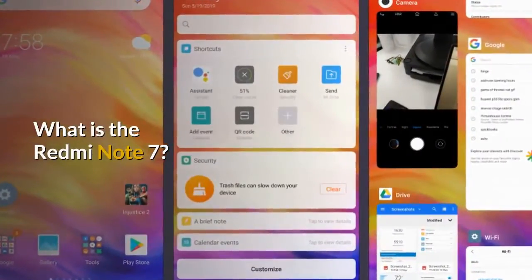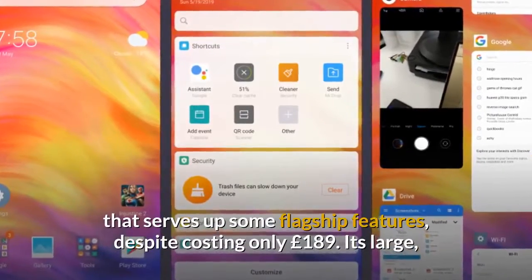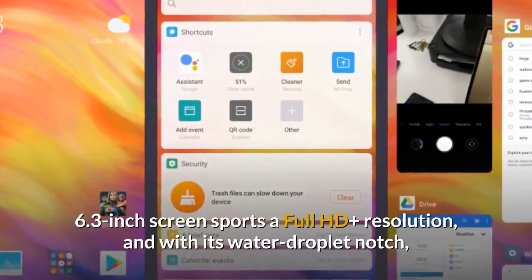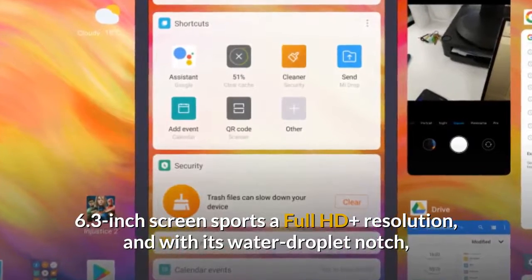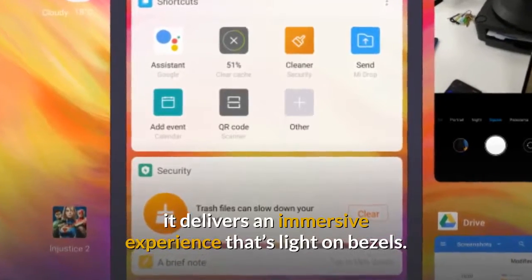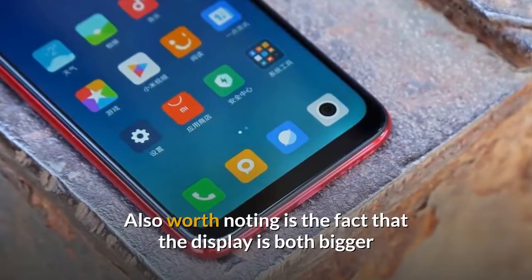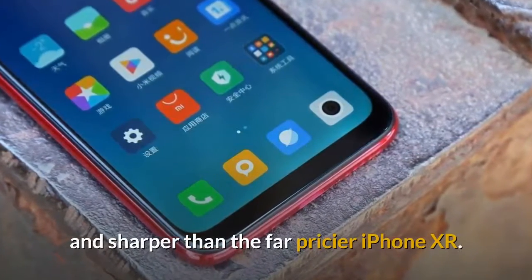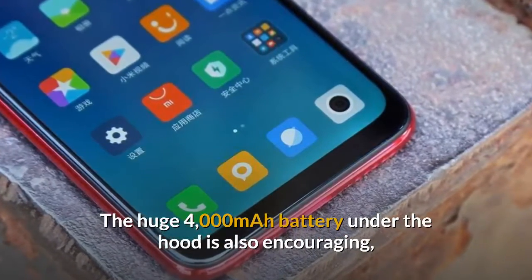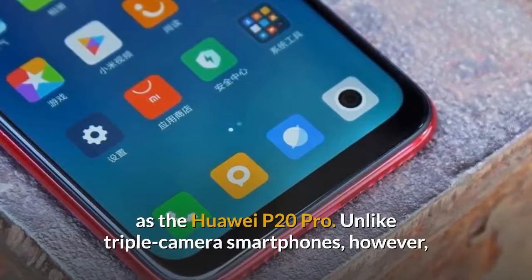What is the Redmi Note 7? The Redmi Note 7 is an affordable mid-range handset that serves up some flagship features, despite costing only £189. Its large, 6.3-inch screen sports a full HD+ resolution, and with its water droplet notch, it delivers an immersive experience that's light on bezels. Also worth noting is the fact that the display is both bigger and sharper than the far pricier iPhone XR. The huge 4000 mAh battery under the hood is also encouraging, putting it on a par with last-gen flagships, such as the Huawei P20 Pro.